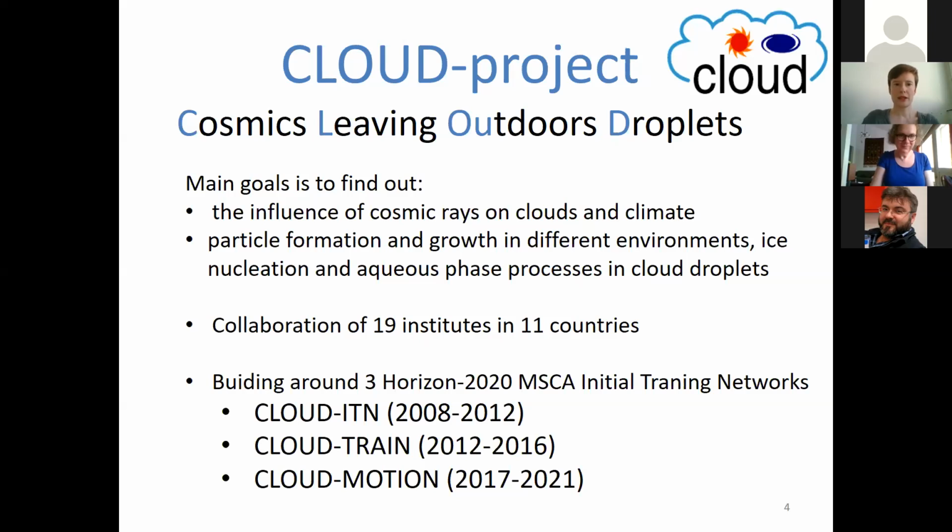And the CLOUD collaboration is fairly large. It's almost 20 institutes altogether. And as said, some of these are actual beneficiaries in the Marie Curie ITN, and some are then partners. Since 2008, we have had these three ITNs. So there are kind of 3 generations of PhD students who have worked together on this project.